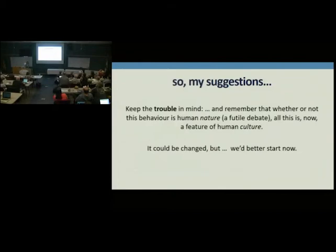So my suggestions, sorry for running long, are that we should be keeping the trouble in mind. And we should remember, we can talk about whether or not this is human nature, I regard that as a futile discussion, but this is a feature of human culture. There's trouble, and some of this could be changed. We have a little bit of a head start, but we're losing it as our reach expands. And so I would suggest that we should start now.